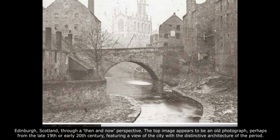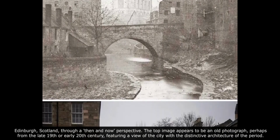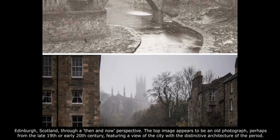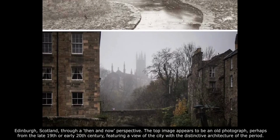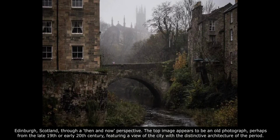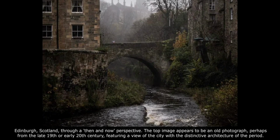Edinburgh, Scotland. Through a then and now perspective, the top image appears to be an old photograph, perhaps from the late 19th or early 20th century, featuring a view of the city with its distinctive architecture of the period.